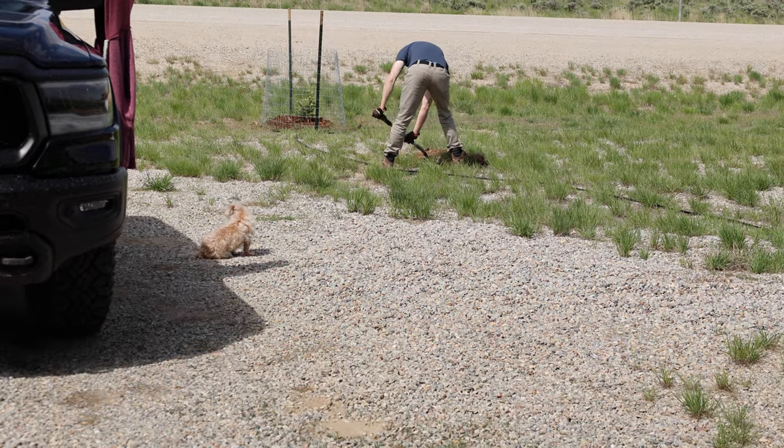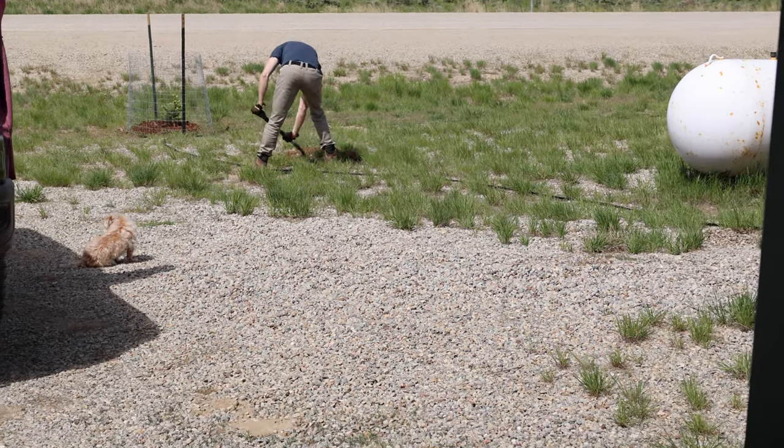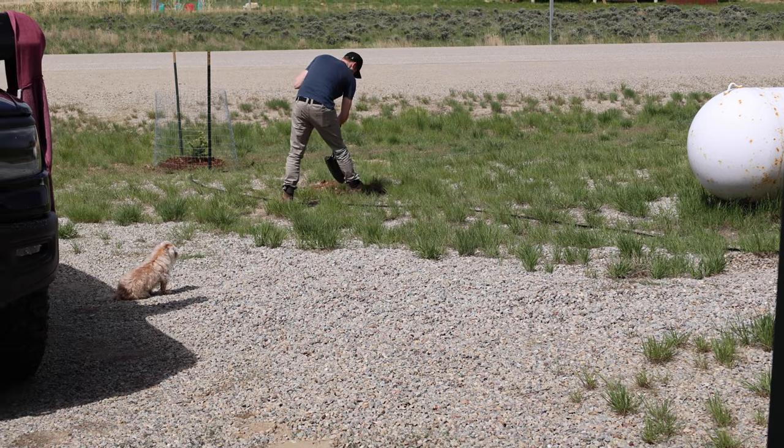David and Tito working in the yard. He's planting trees, or planting a water line to water the new trees.